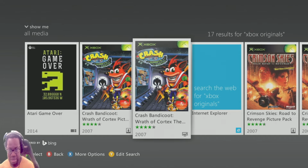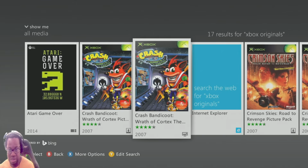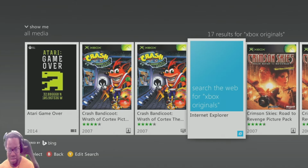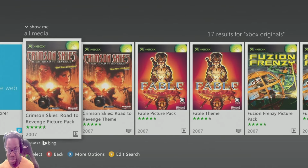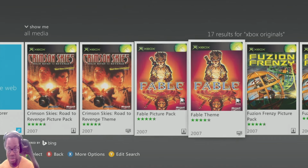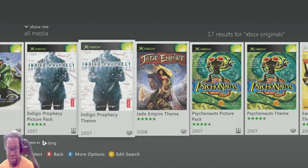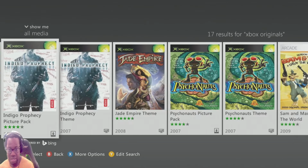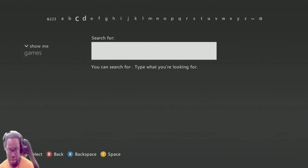So I do see original Xbox games, like Crash Bandicoot, Wrath of Cortex, which is only showing me the themes and the avatars. So I'm just trying to look everywhere else too. Because eventually, like I mentioned from before, I'm gonna try to check on the browser as well, just to be certain on the official websites, as well as checking other ones, just out of curiosity. Because there are those times and moments that can be a bit here and there.